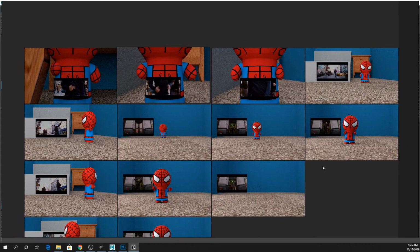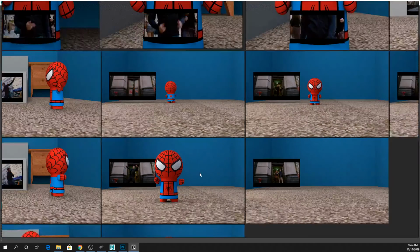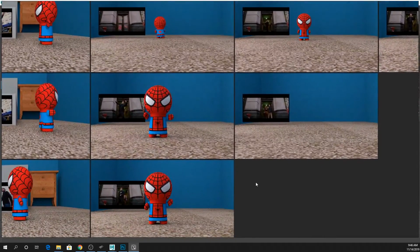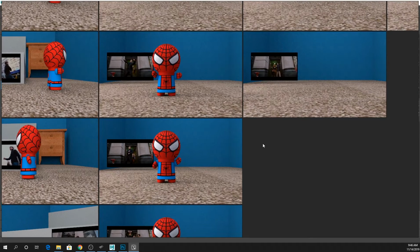Gotcha. Cool. And so what kind of lights do you have in your scene now? Also, is this just walls and a carpet floor? Yeah. Okay. Well, like I said, my light right now is very simple. It's just a dome light at the moment. Gotcha.